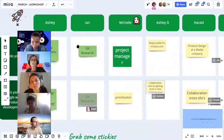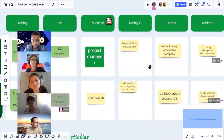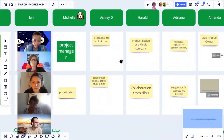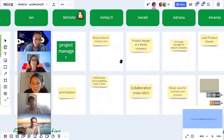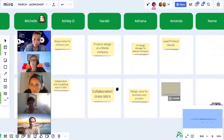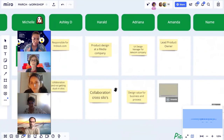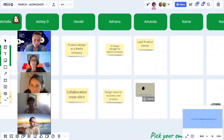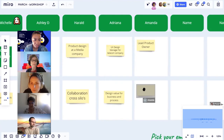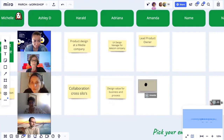Let's see, prioritization we have, cross collaboration, cross silos. Yeah, not getting stuck in silos. That's a huge thing, making sure that everyone is informed on what's taking place. I experience that in my day-to-day work. A lot of information is siloed and you don't have it all to make a really good, sound decision. Design value in business. Design value for business and process. Adriana. Yes.